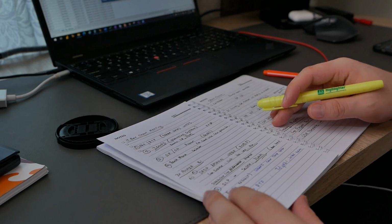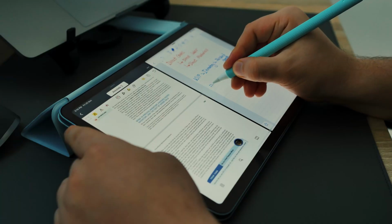But with Notability, when you draw a circle and hold for maybe a second, it will draw a perfect circle or an oval, or even a square, whatever shape you want to draw. It will notice your pattern and adjust to it. I find it really useful, and it saves me a lot of time in drawing the perfect circle or shape. I can just hold it for one second, it will identify it, and then I can keep on writing my notes, and this saves me a lot of time.